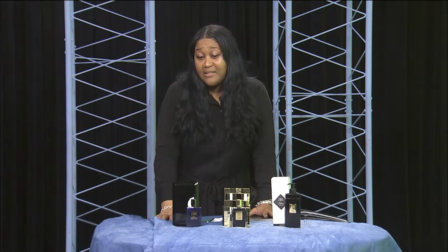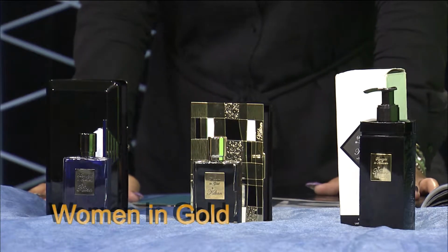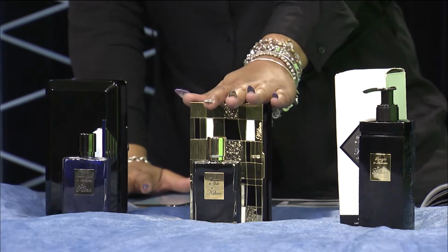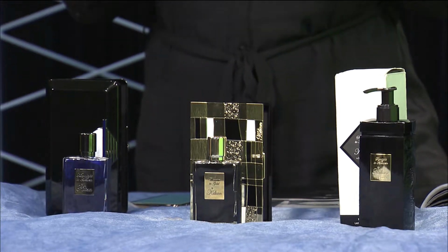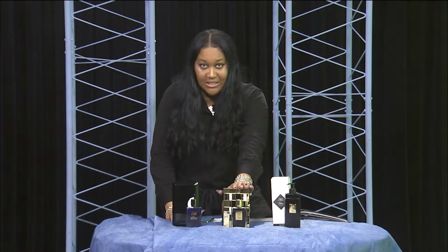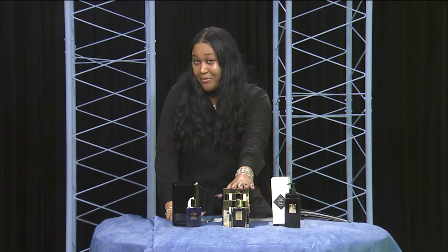Woman in Gold is based off of Gustav Klimt, the artist. Now, if you don't know who Gustav Klimt was, he was a very popular artist back in the day. He is known for making the painting called The Woman in Gold. This painting was laced in gold, and it's one of the most expensive paintings ever made, okay?